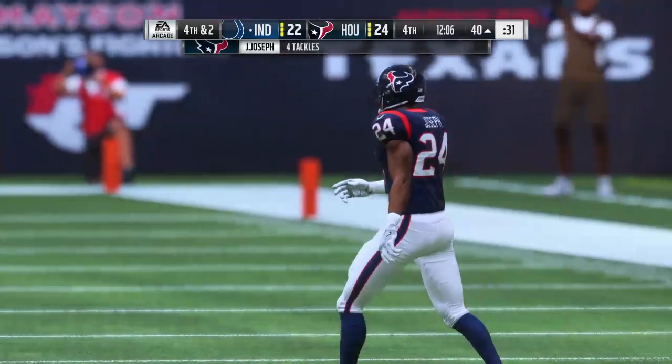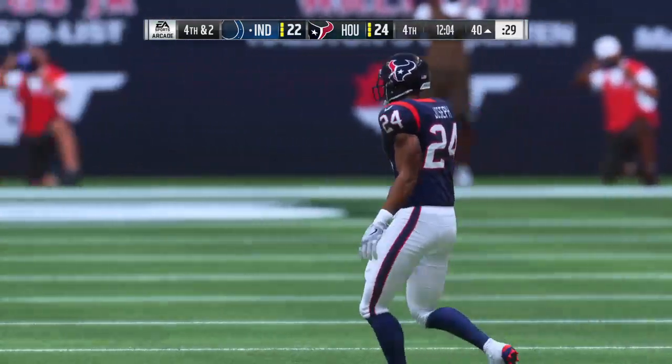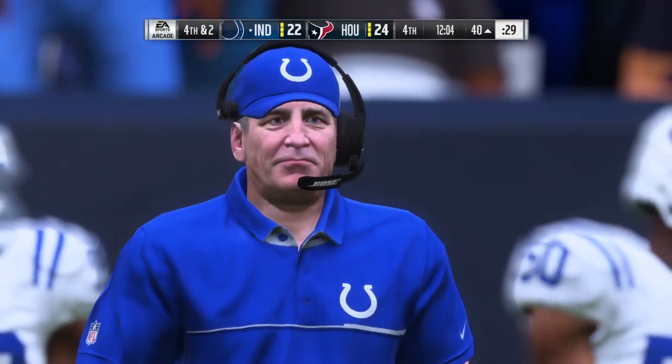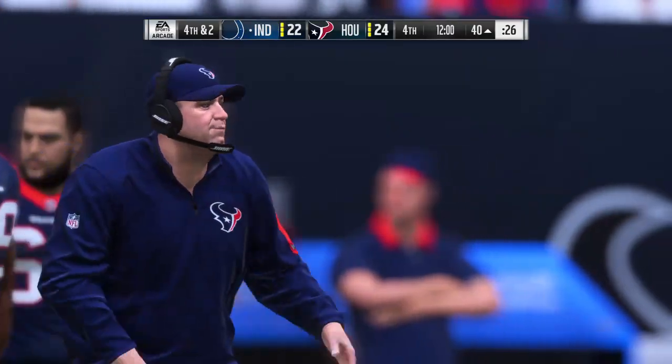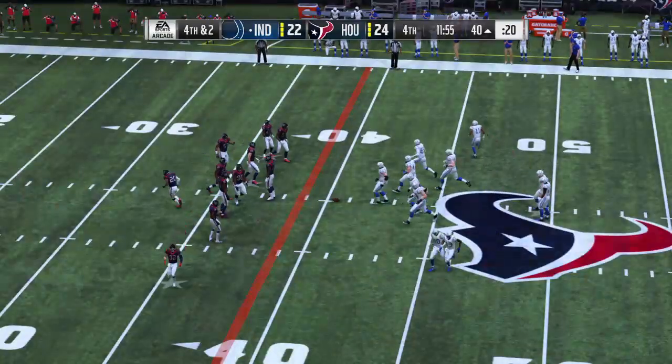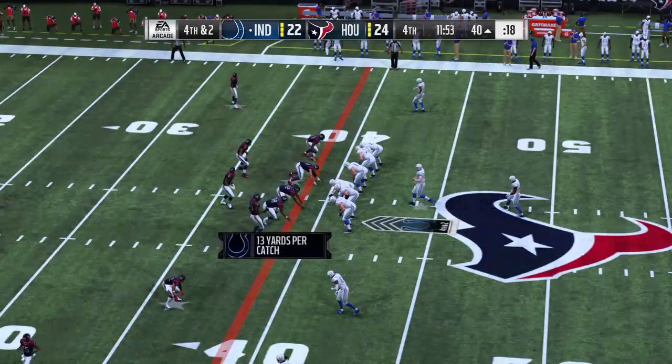4th down. Partney sold the go route really well. Thought he was going deep, then curled it back inside for a nice completion. DBs love when they pump the brakes, don't they? Yeah, that's really a whole lot of fun. It's almost like you said, listen, if you're going to sell the go, just go, and let's see who's faster.